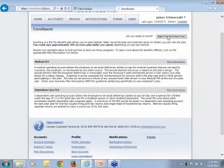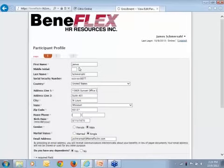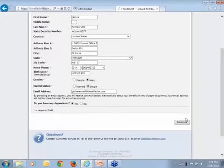After they have viewed their plan descriptions, it's time to make their benefit selection. So they click on Begin Your Enrollment Now. They will review and update their profile information here. So the home phone number is a required field, so we're going to go ahead and enter that. We're going to scroll to the bottom, click on Continue.